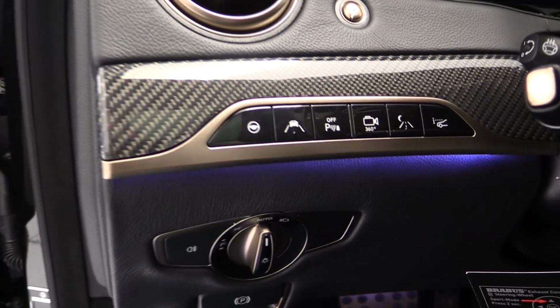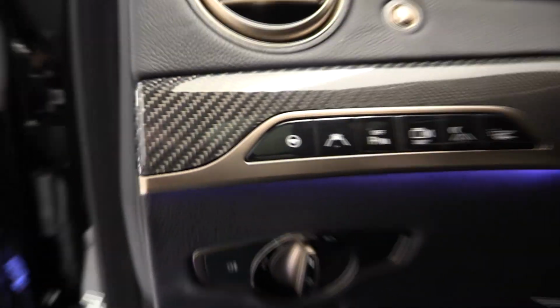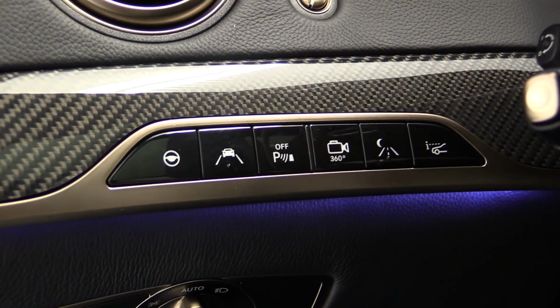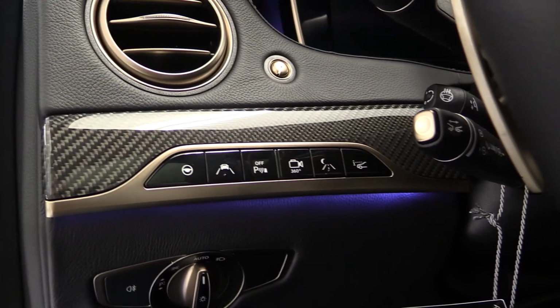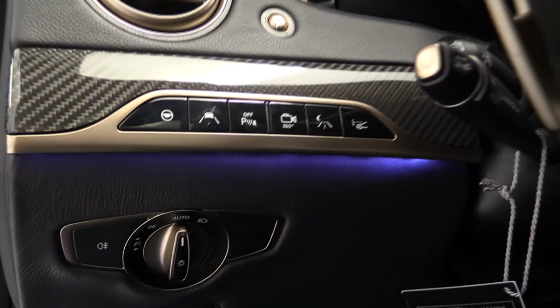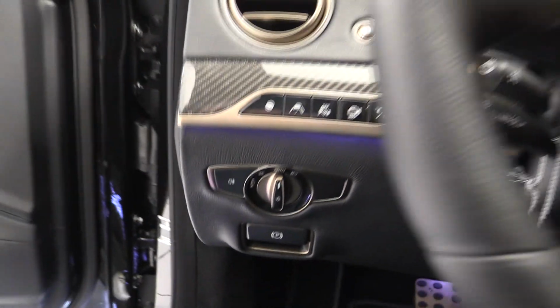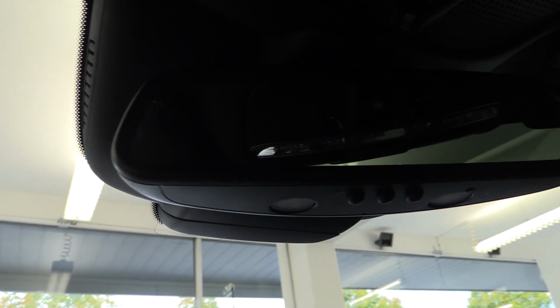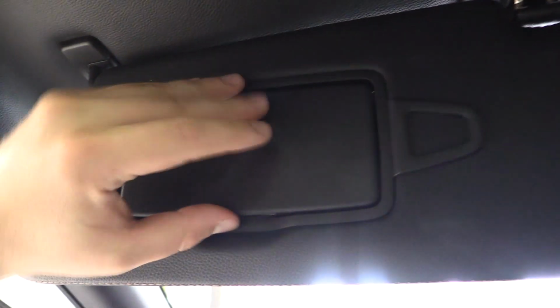These are the options you can get. It's a full option car. Steering assist, lane assist, parking sensors, night vision, head-up display. Garage door home link, three settings. SOS button. Full leather headliner.